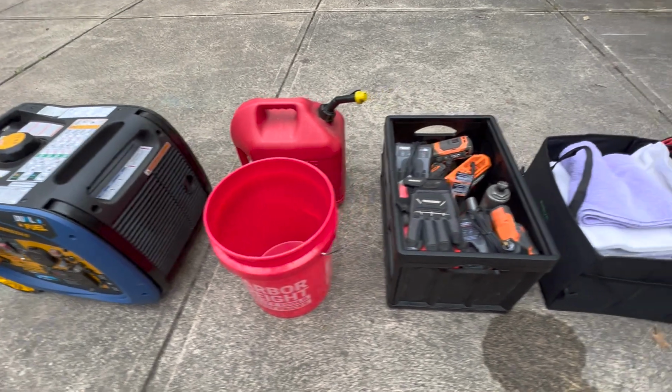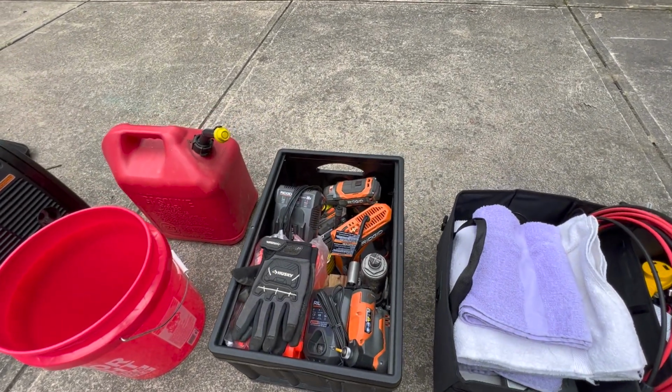So I'm going to be bringing a 5-gallon gas can. I don't want to fill it fully to the top because of gasoline expanding and contracting with elevation changes and also temperature changes. So I'm only going to put about 3.5 gallons in there and have a little bit of fuel in the generator tank itself.